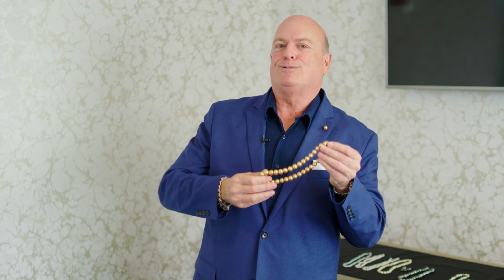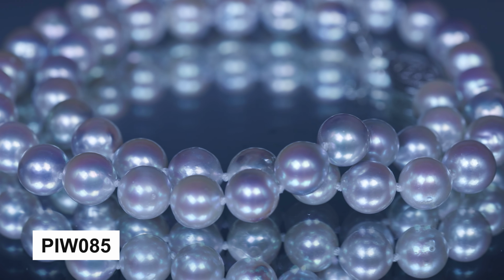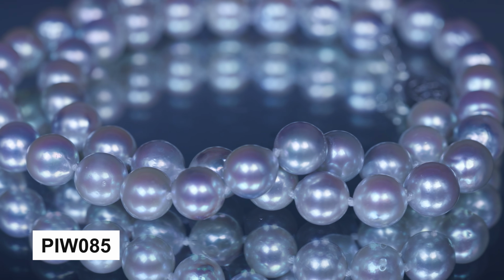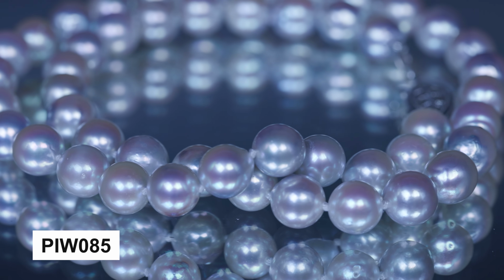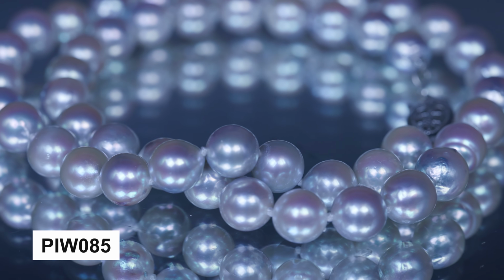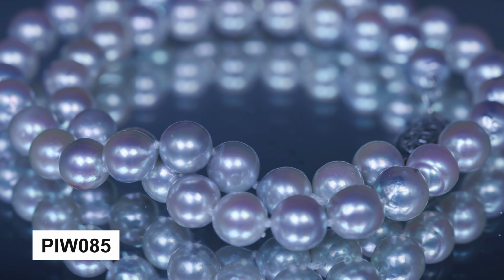You just don't know how long it takes. Now, could I tell you how long this took to string? No. I'd have to be watching it from the time it came out of the oyster. But take for granted that this is a time-consuming process that involves a lot of skill, a lot of experience, showing you a strand that's gorgeous and lasts a lifetime. And you can love it just as I do.